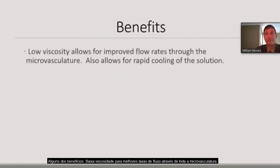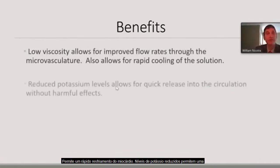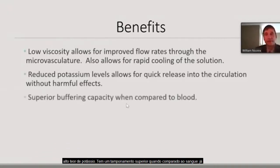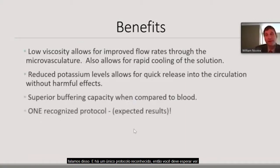So some of the benefits: low viscosity for improved flow rates throughout the microvasculature. It allows for rapid cooling of the myocardium. Reduced potassium levels allow for quick release without any harmful effects, especially to the kidneys. There's no kidney load of that high potassium. It's got superior buffering when compared to blood. We went over that. And there's one recognized protocol.